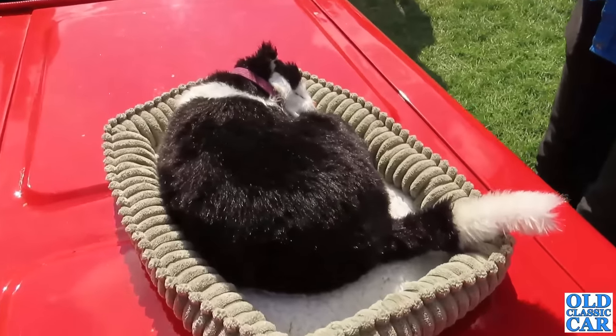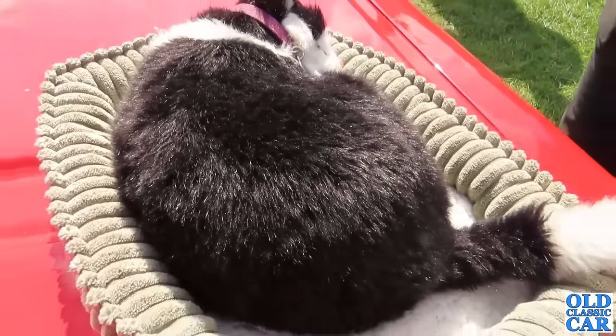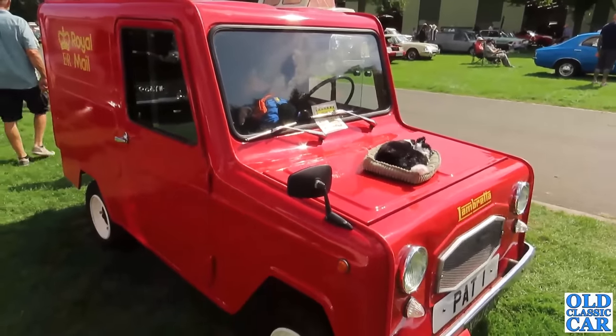Weird, isn't it? Lifelike breathing effects. It's not a real one. I assume it's not a real cat. No, it's not. There's the TR6 is off. Ooh, what a cool little thing.